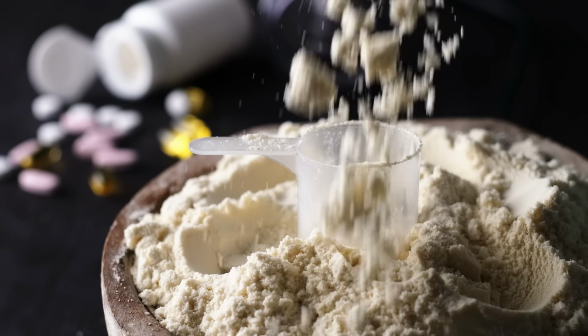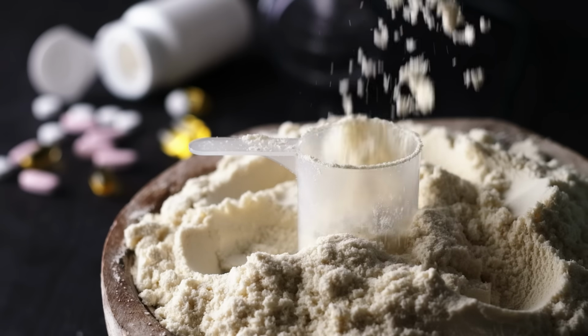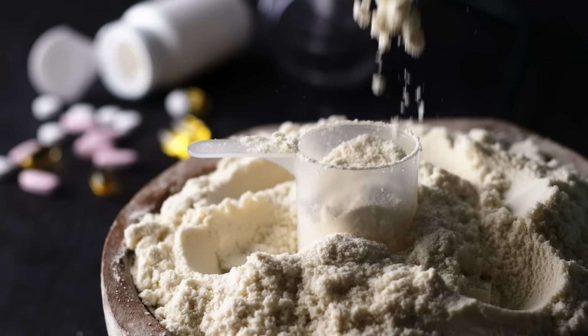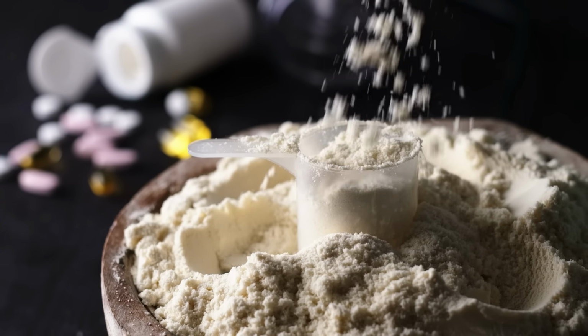Second, believe it or not, is protein. So many people think that you only need protein post-workout, but you actually need it pre-workout too. Having protein pre-workout provides essential amino acids that aid in maintaining muscle mass and preventing muscle catabolism during physical activity. The amino acids also facilitate muscle repair and promote growth.